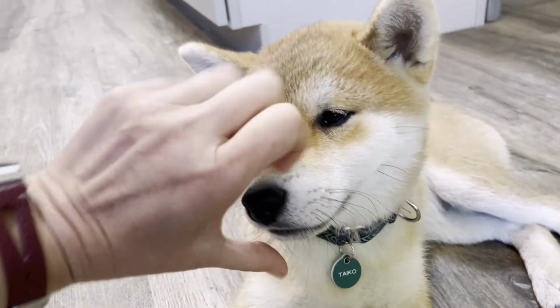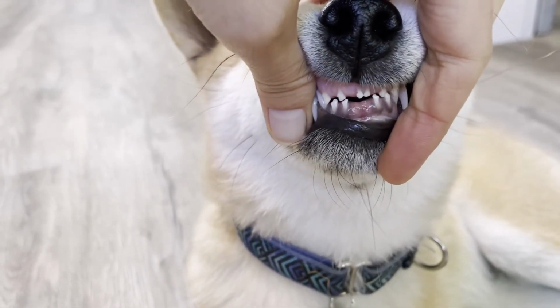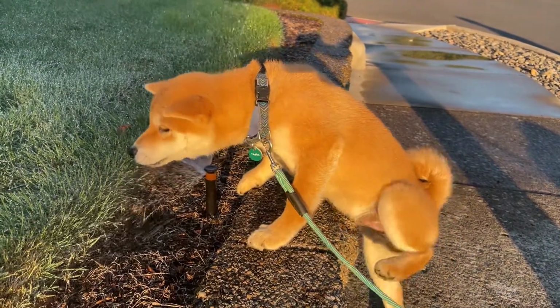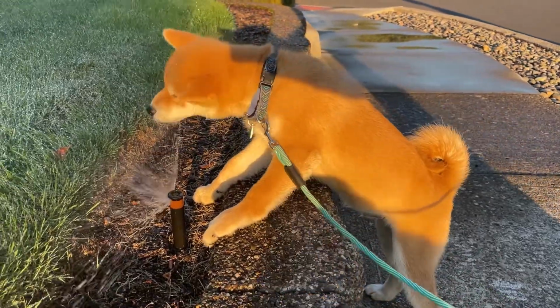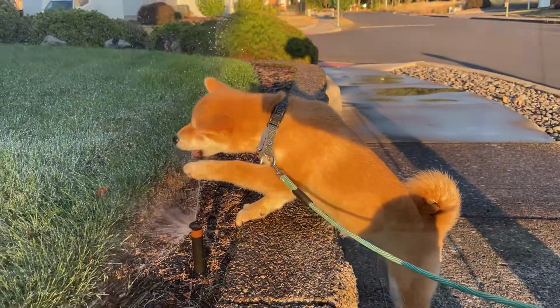Sixteen weeks old and right on schedule. We are officially teething. Good boy, Taiko. Hey now, don't ruin that. Hi, come on, hey.